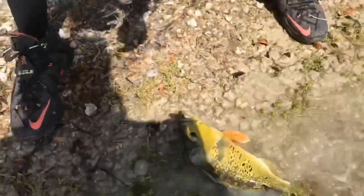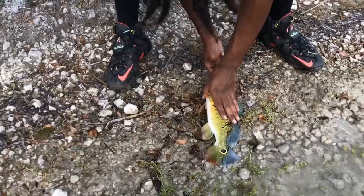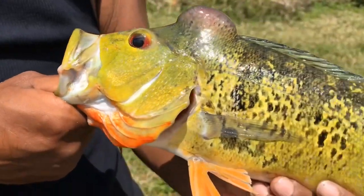Look, he has a blue lip. Look at the bottom of his lip, it's blue. Right out the crystal clear water. Got my line in there. Everybody's got their line in. Got our peacock right here.